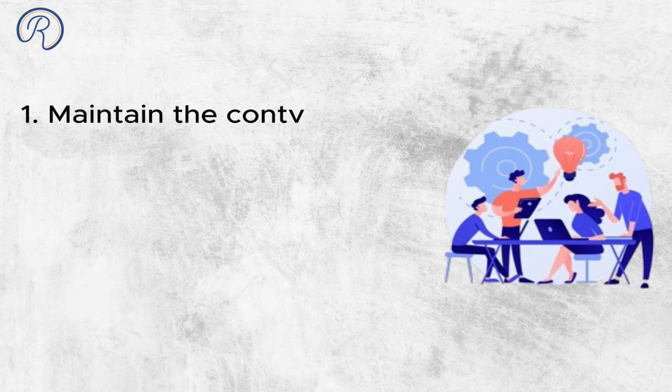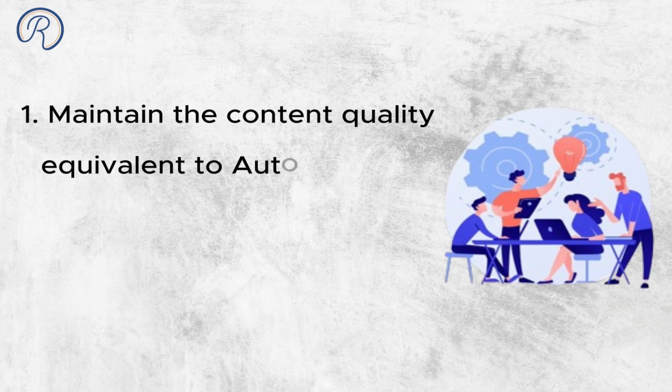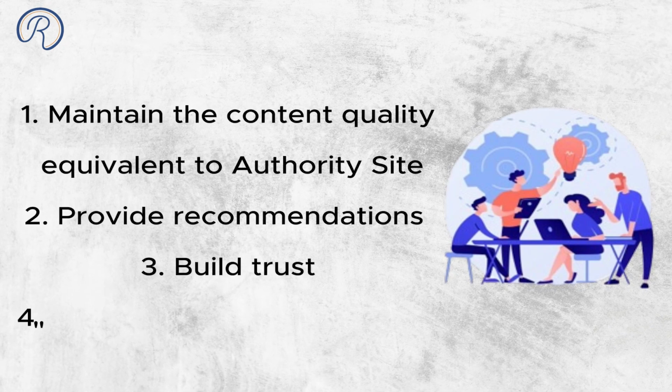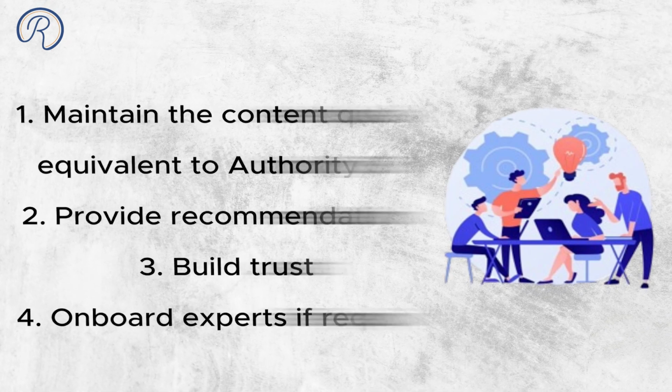Strategies for getting traffic. 1. Maintain the content quality equivalent to an authority site. 2. Provide recommendations. 3. Build trust. 4. Onboard experts if required.